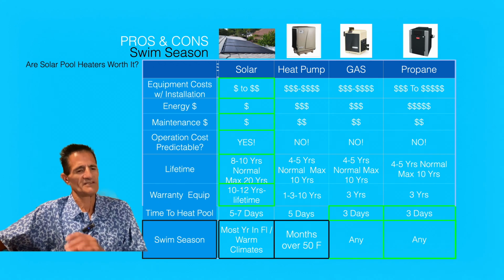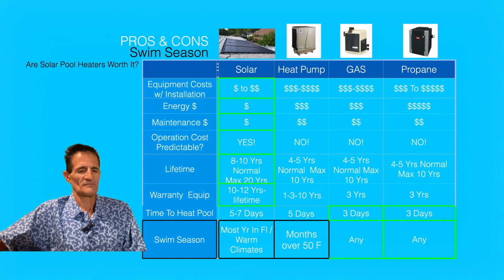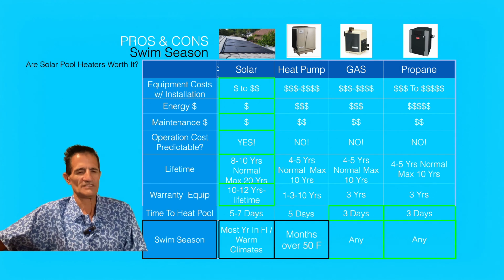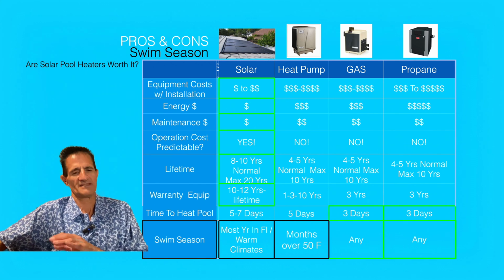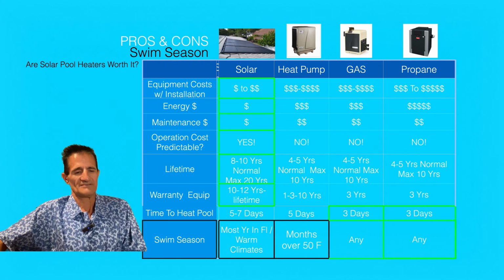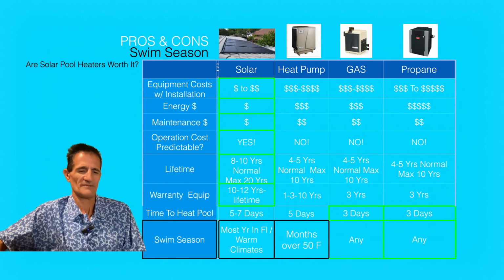In the swim season, yes, it could be a bit limited because of the weather, but what I find is most people don't want to swim when it's 50 degrees or colder outside anyways. Most people, okay? So again, on the time to heat and the swim season, yeah, gas and propane do have that advantage, but they also cost a bit more. And you have to ask yourself if you're really going to care about those things, if you're really going to swim in that cold of a weather.